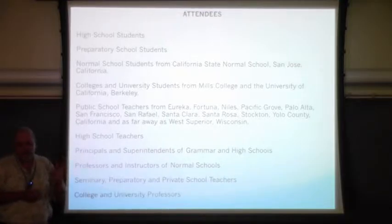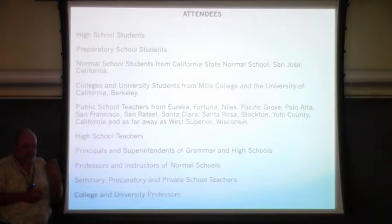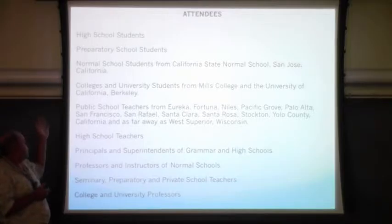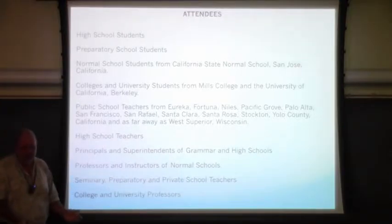Here are the attendees. The take-home message on this is we're nominally associated with Stanford University. Anybody can come to attend, right? So it's high school students, preparatory school students, normal school students, college and university students, Mills College, Berkeley, public school teachers, high school teachers, principals and superintendents, professors and instructors of normal schools. The door is open.